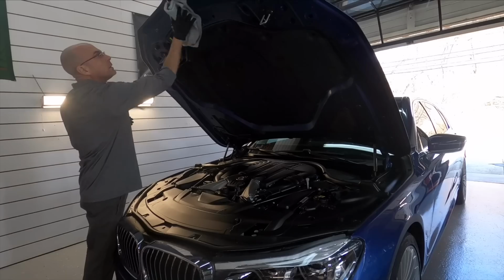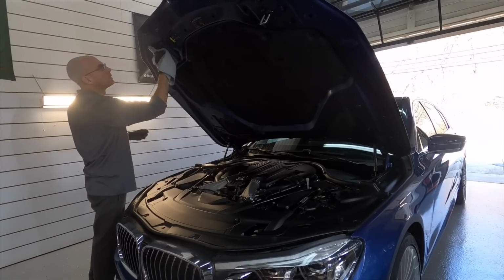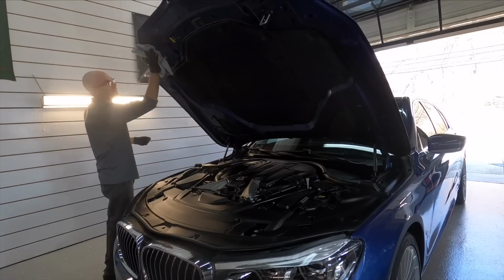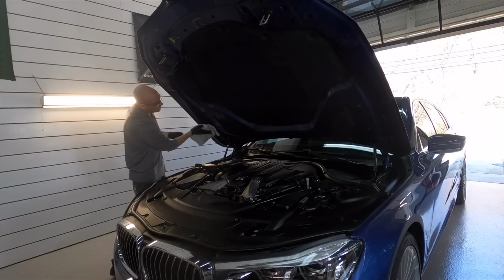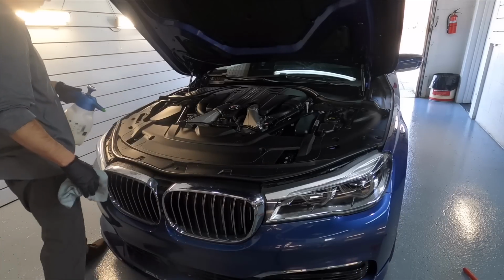Just quick, wanted to chime in here. I do the engine bay detail right after the wash decontamination, but before the correction, so I don't have to open the hood anymore. And this is done mostly with a rinseless wash product.